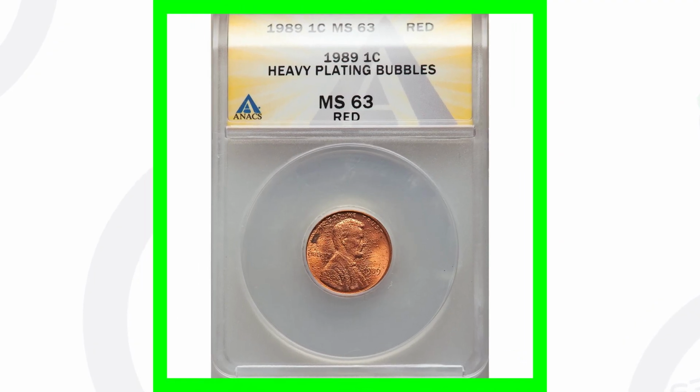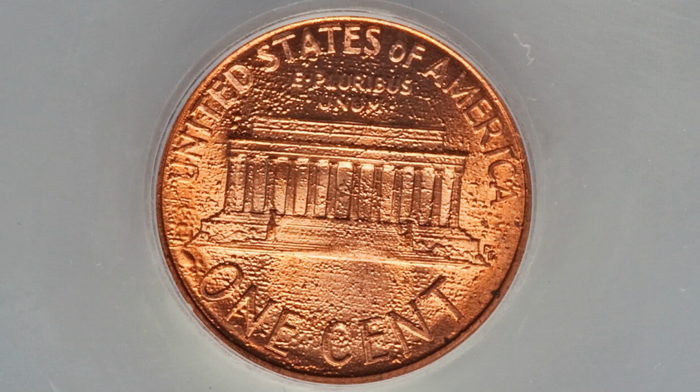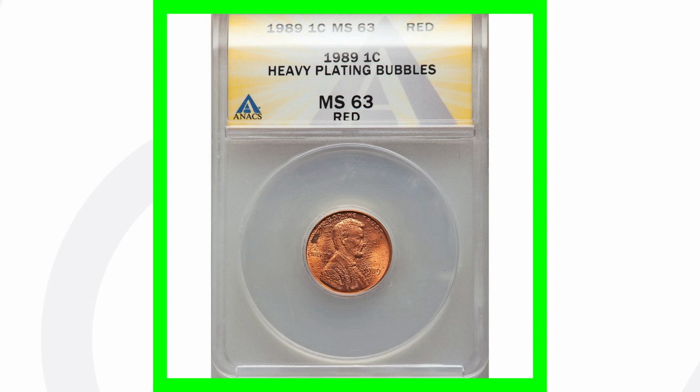Now this coin here, I get a lot of images of coins like this. It's got some plating bubbles on it, gas bubbles. This coin ended up selling for around 30 bucks. So again, you're not going to make any money on grading that coin after you pay to have it graded and shipping and things like that. So you'll see that there on the obverse of the penny from 1989. This coin is graded by Tiffanys at a mint state 63 red, and we'll see that there on the reverse as well. So 30 bucks for that penny.